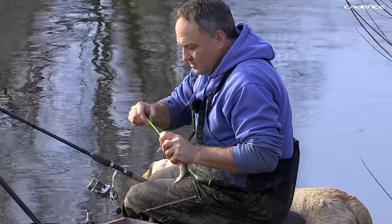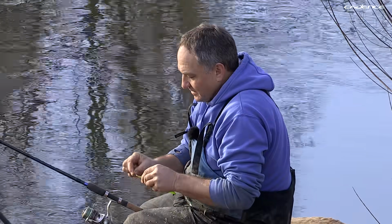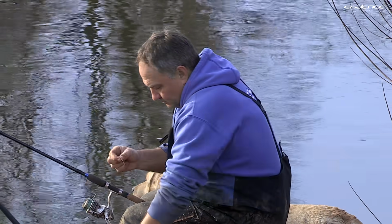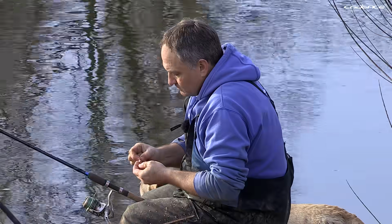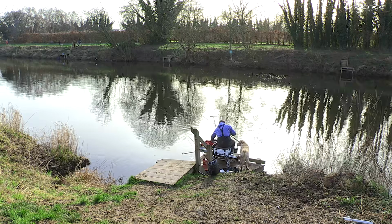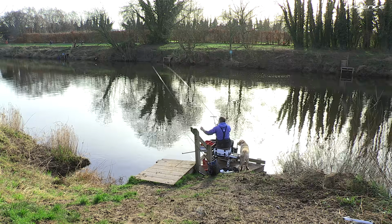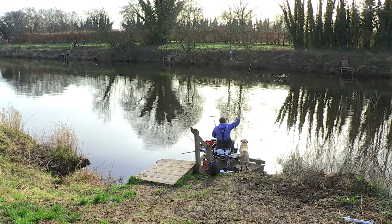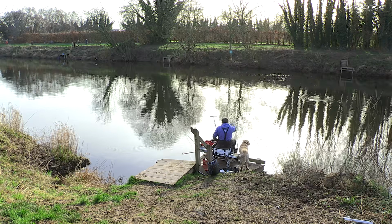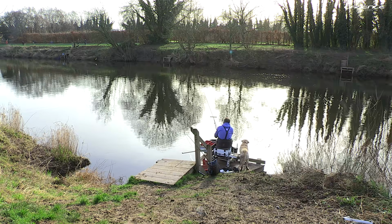It's another one of those stamp puppy chub, about 6 or 8 ounces. So I'm just hooking the meat on now. That's an 8mm cube, and I'm pinching 4 or 5 cubes in the feeder. Pretty much as soon as the feeder hits the bottom, the chub are onto it.